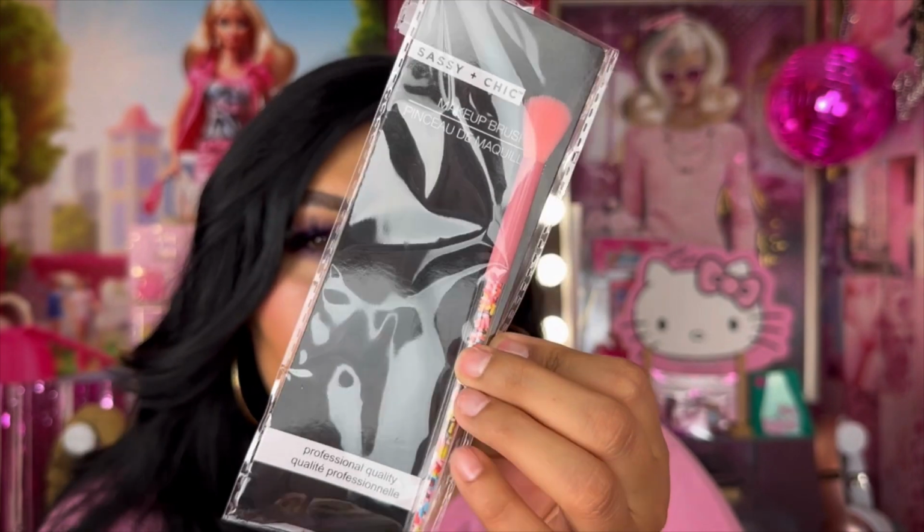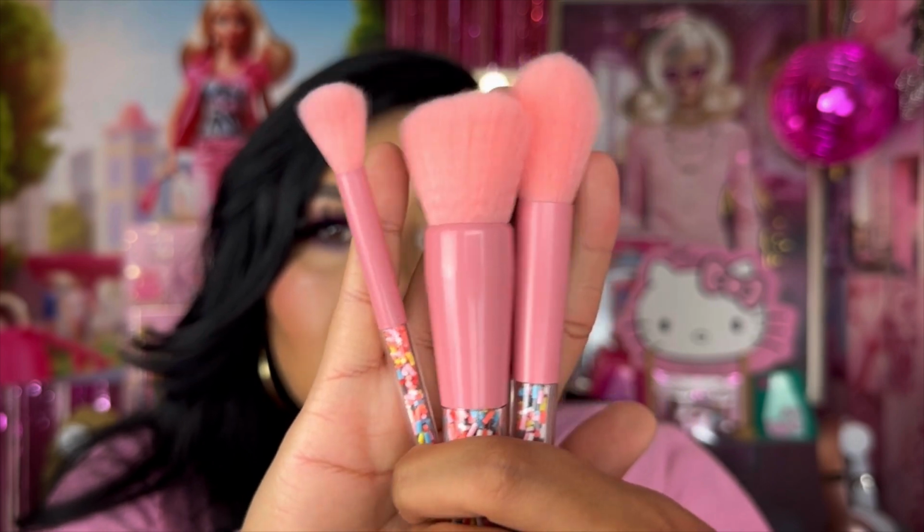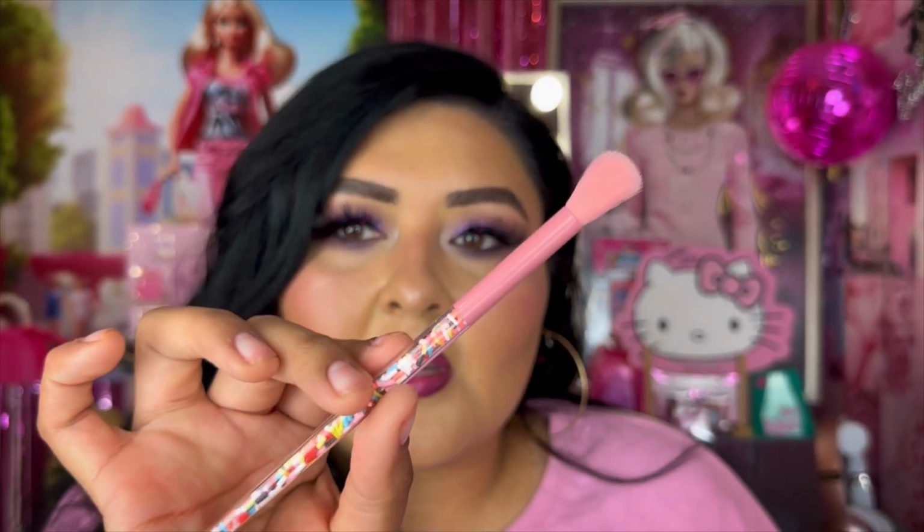We also have some new Sassy Chic brushes, and it looks like these are part of some kind of sprinkles collection or something. So I picked up 3 of their brushes. First off, we have this Sassy Chic makeup brush. Looks to be like an eyeshadow brush. It doesn't really tell you what they are, but you could essentially use makeup brushes for whatever you want. There's a look at the 3 brushes that I picked up, a look at the ends of the brushes, and then a look at the top. These are so cute. So this one's definitely going to be a perfect eyeshadow brush, and we have a couple of face brushes to try out.